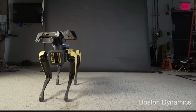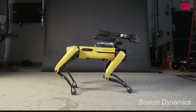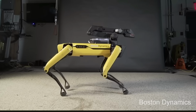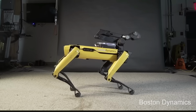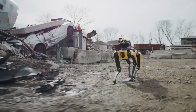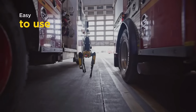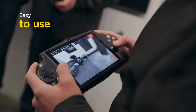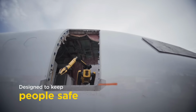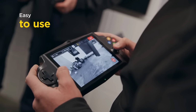Now, Spot is their first commercially available robot launched in 2019, and it's used for industrial inspection and data collection. While this is not a humanoid robot, in other words, it doesn't look like a human, it doesn't have 2 legs, it's still worth a mention because this is still an autonomous AI robot. Spot is a 4-legged robot designed to move across different terrains. For example, it can walk, trot, climb stairs, open doors, and of course dance. It navigates obstacles autonomously using sensors and cameras for perception.